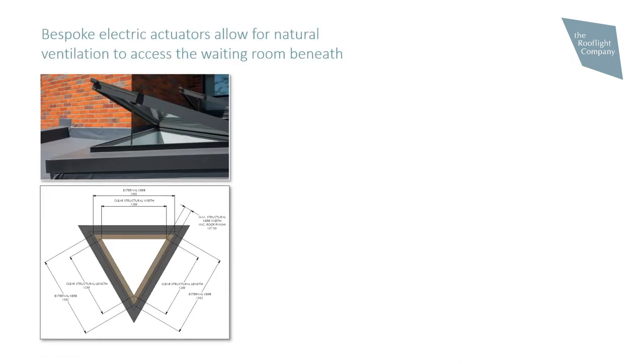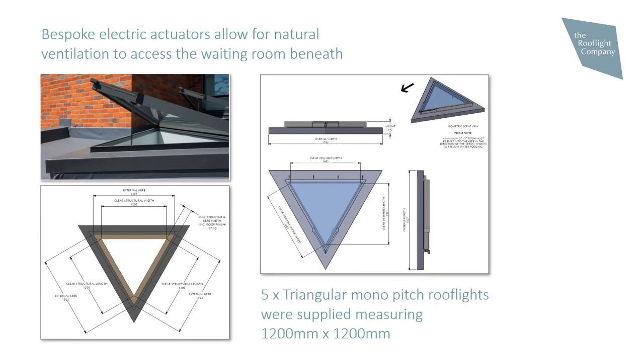As the shape and design of the product was of paramount importance here, inquiry drawings were submitted at a consultation stage to ensure continuity, clearly identifying the clear structural opening sizes of the units.